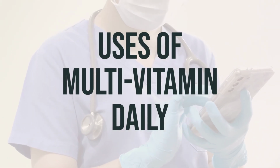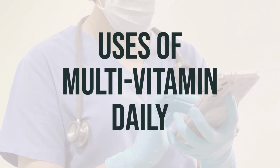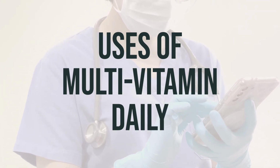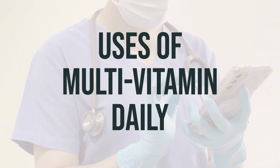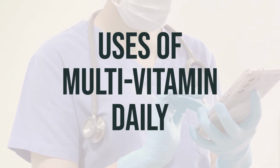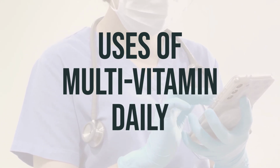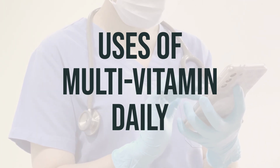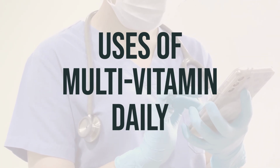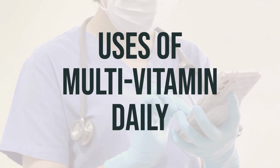This daily multivitamin is used to treat or prevent vitamin deficiency caused by a poor diet, certain illnesses, or during pregnancy. Vitamins are essential for the body and help maintain good health. It is important to take this medication as directed by your doctor. The recommended daily dosage varies depending on your age, gender, and overall health. It is best to take this medication with food to help with absorption. Talk to your doctor about the best time for you to take this medication.